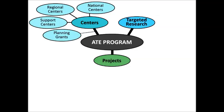One additional item of interest about centers is that this funding track offers a planning grant opportunity. You may seek funding for planning an ATE center. This allows very important legwork to be completed prior to launching these large efforts should an award be made.